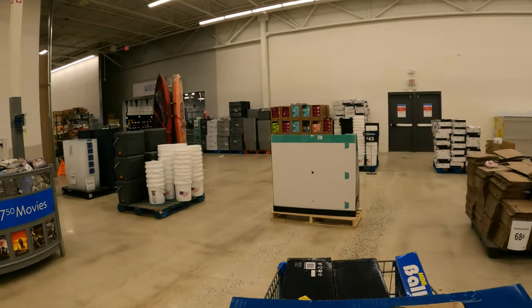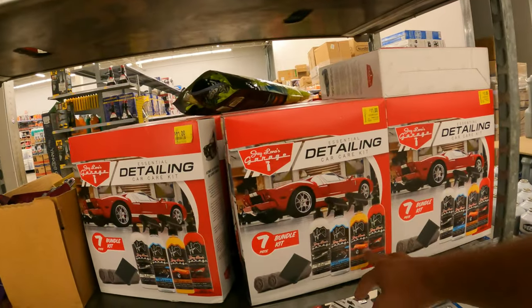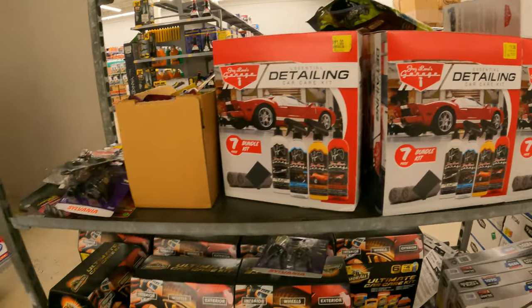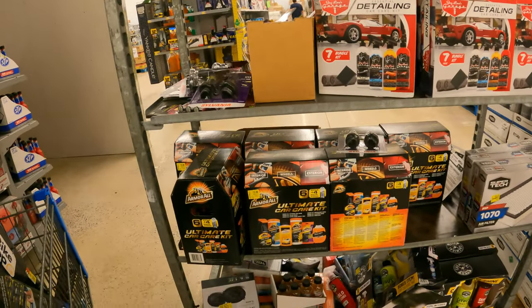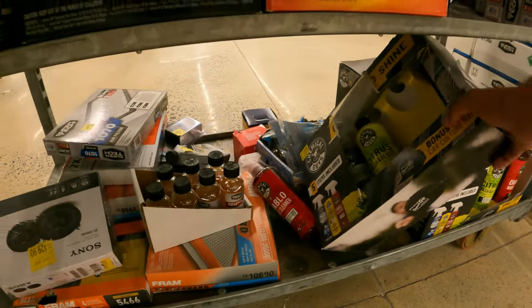Let's run over here and see what we can find. We got a nice clearance cart right in here. 11 down from 29 for the car detailing kit. That's a pretty good deal right there. 15 down from 22. What's this one down here? 14 down from 25. Here we go.